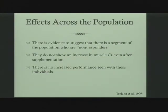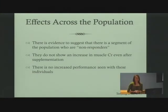So another interesting thing that I found during my research is that there's some evidence to suggest that certain people in the general population are non-responders. They don't show an increase in muscle creatine levels with biopsies taken even after supplementation, usually with that heavy loading of 20 to 25 grams per day for approximately a week. There was no increase in the creatine levels in their muscle.